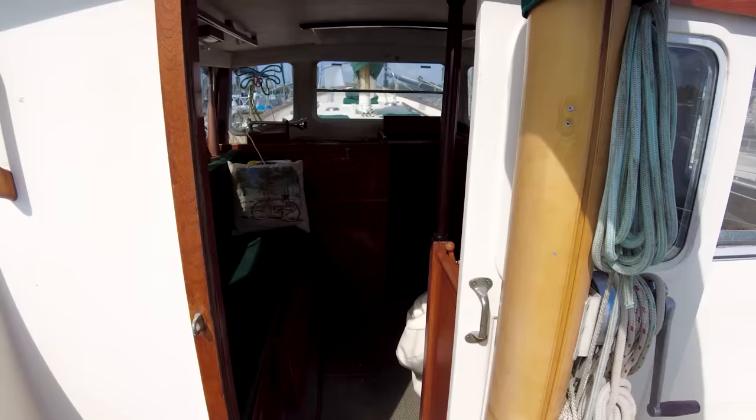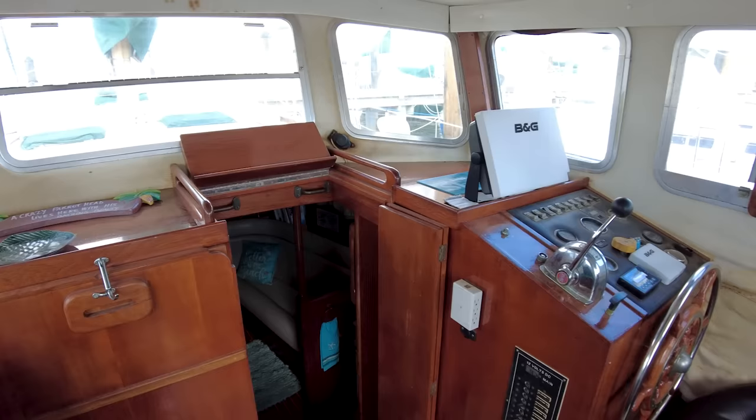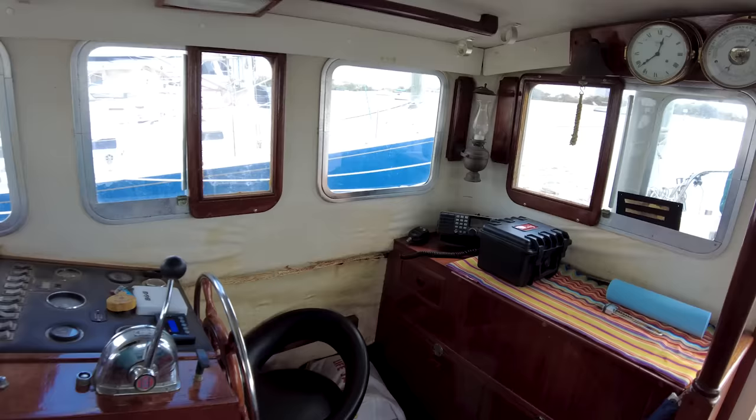All right guys, it's time to go into the pilot house. All right, so we are in the pilot house, and this is the main steering position. This is the only steering position. It's in here in the pilot house, in the protection of this full-on structure all the way around you.